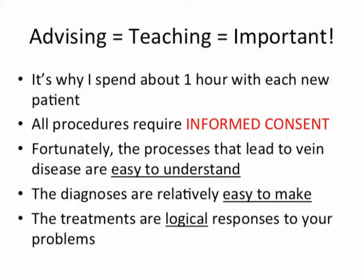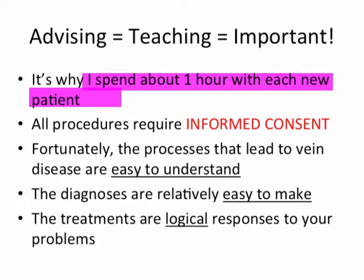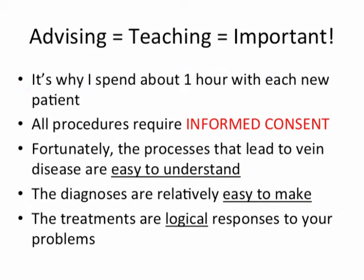I can't stress enough how important teaching is to the process of treating every disease, certainly chronic vein disease. That's why I spend an hour with each new patient. I spend a great deal of time getting to know all about you and creating a treatment plan tailored to your needs. But you, Madam or Mr. President, have to make an informed decision regarding consenting for treatments. I take the informing part very seriously.